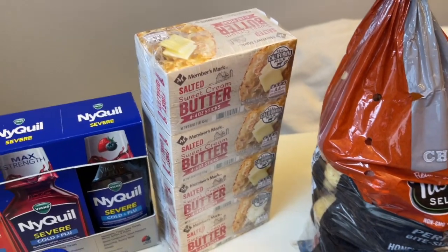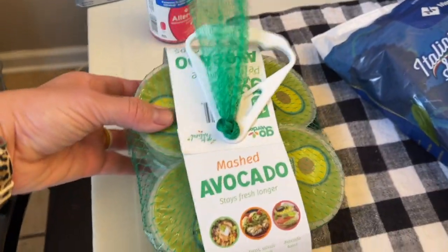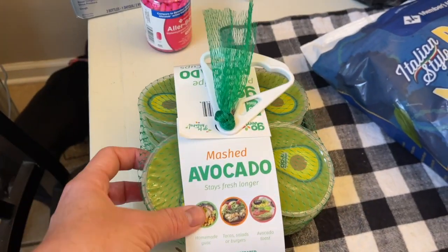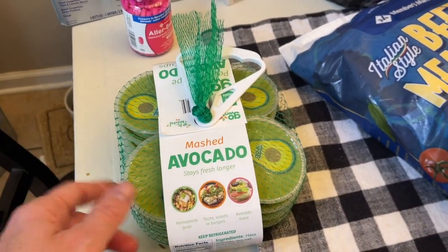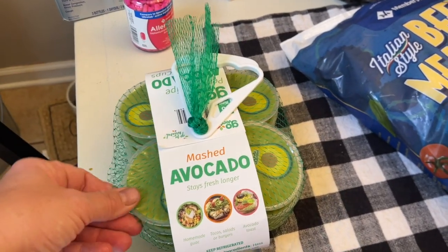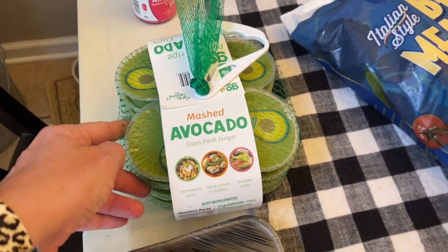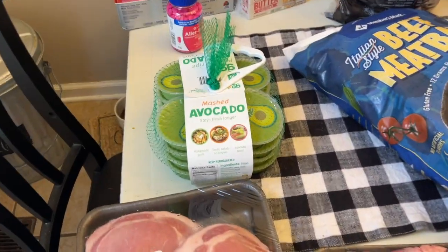We got butter for days. That's Dave's fault. I ended up getting the mashed avocado. I have been disappointed with avocados here lately. They're not ripe and they take forever to ripen. So I just got the mashed avocado. I'm excited about this to have some avocado toast this week or this month rather.